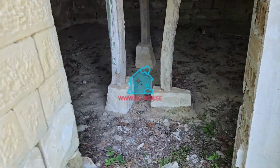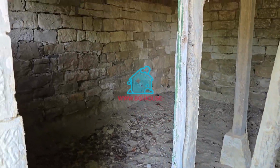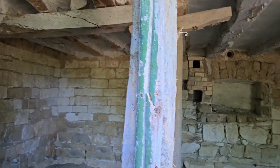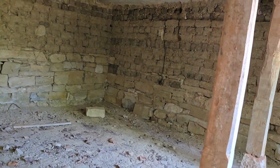upstairs, because it is supposed to have an internal staircase. Look at that lovely big stone basement. It's lovely, nice and cold.